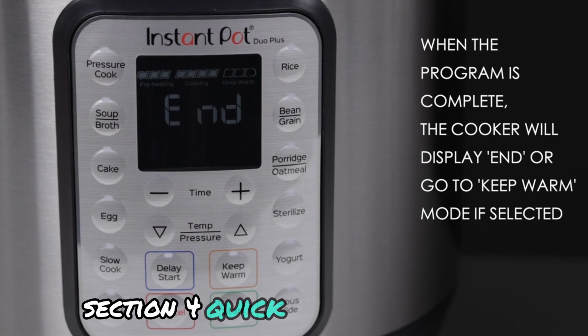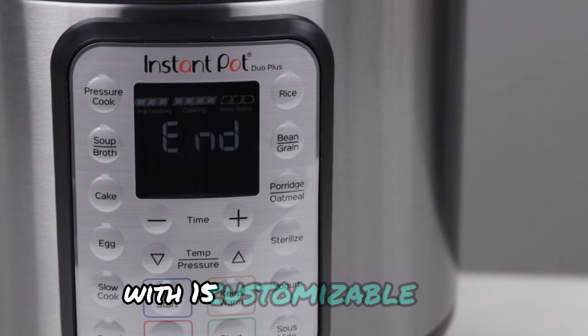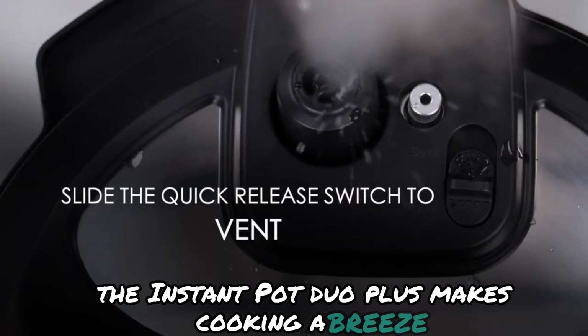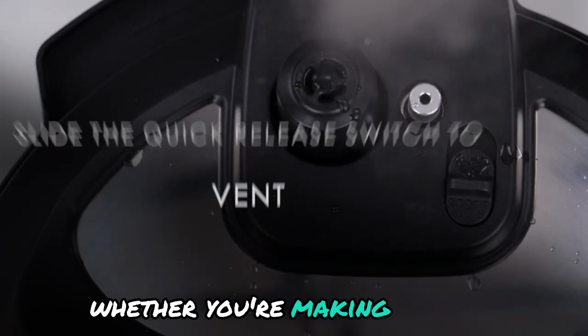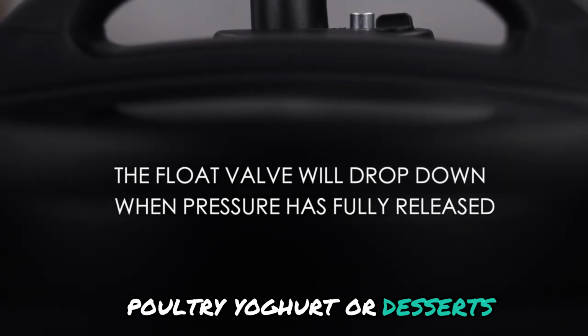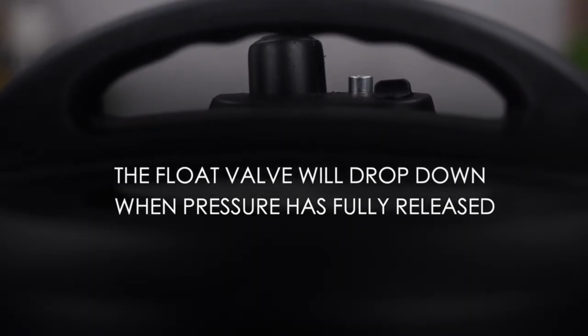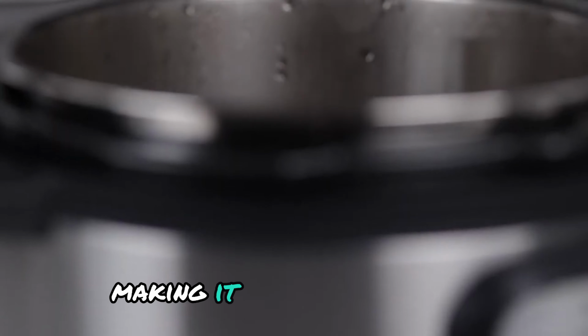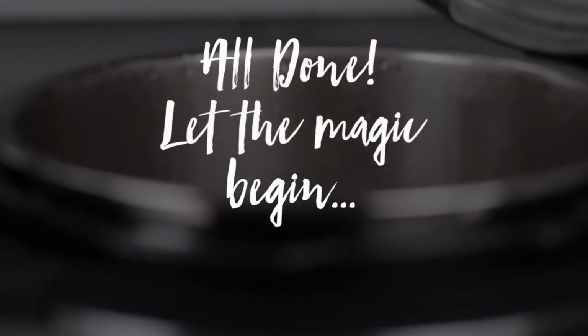Section 4, quick one-touch cooking. With 15 customizable smart programs, the Instant Pot Duo Plus makes cooking a breeze. Whether you're making ribs, soups, beans, rice, poultry, yogurt, or desserts, there's a program for it. The one-touch cooking feature simplifies meal prep, making it accessible even for beginners.